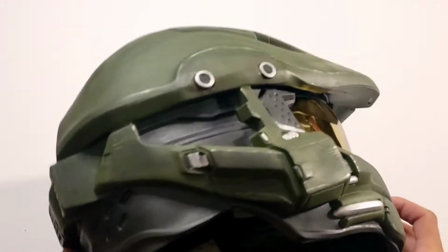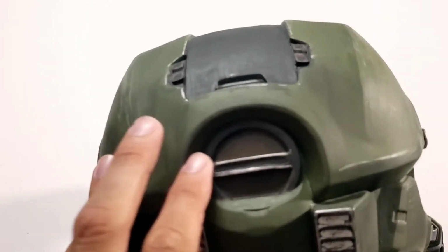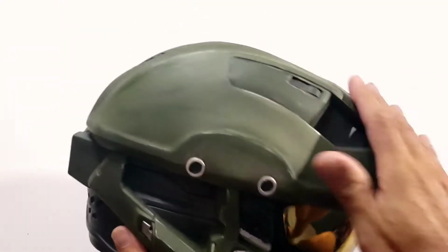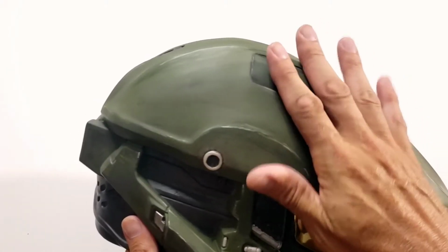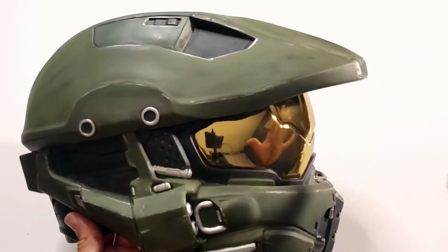I don't think this was black here. And a lot of this silver back here was accentuated as well as this right here. So this whole thing basically had a coat of paint and kind of faux finished, and it just looks really battle used. It's awesome.